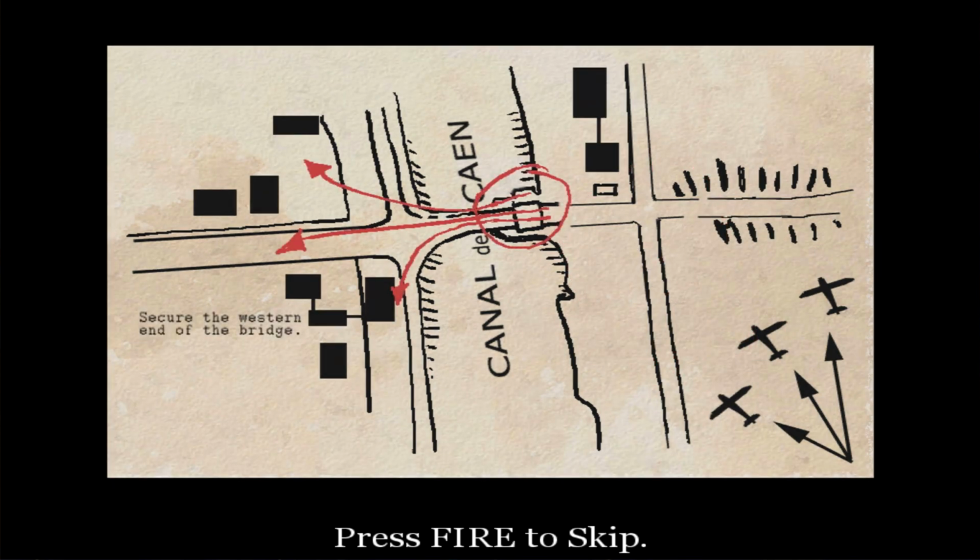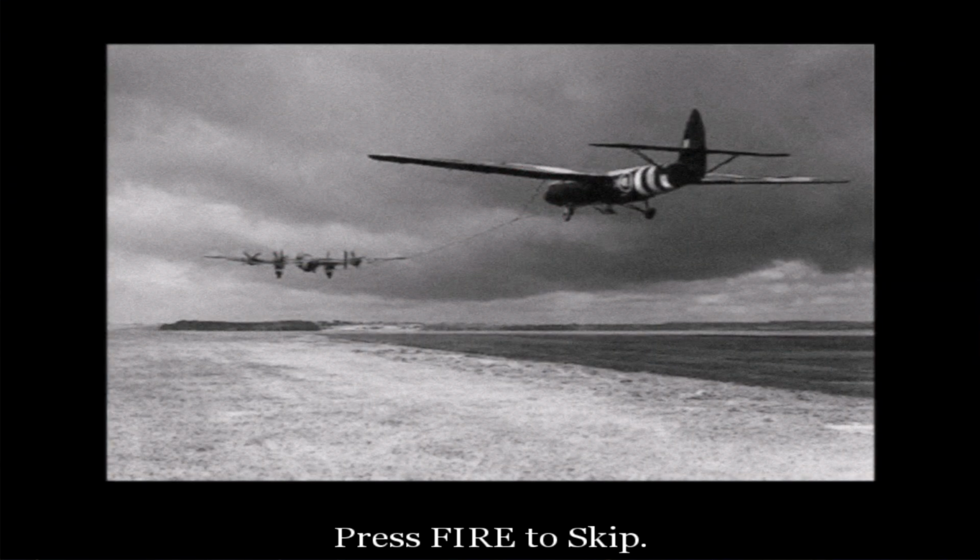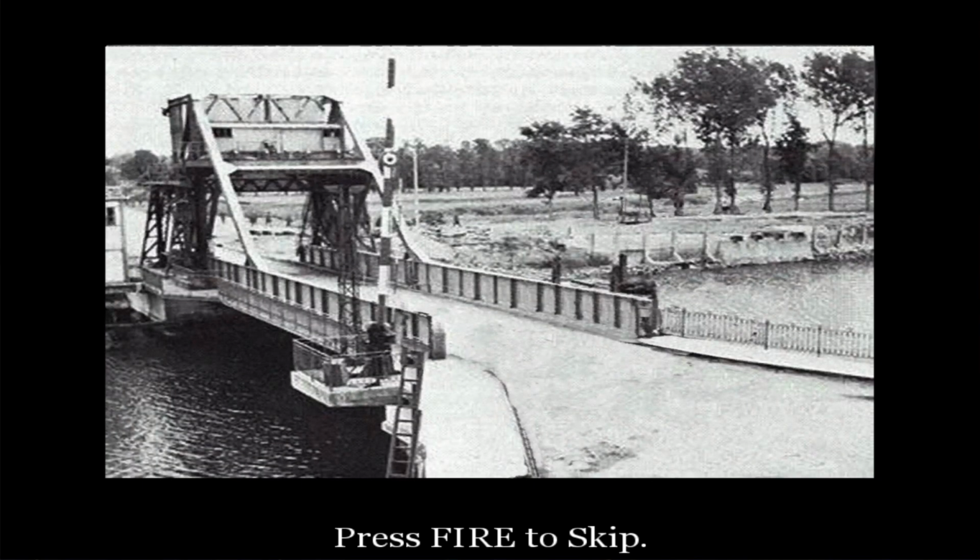Once we've captured the bridge, we hold it until relieved, which could take several hours. During that time, we may find ourselves using the Germans' own weapons against them. So I suggest you familiarize yourselves with the captured ones we have on base. Good luck, and Godspeed. Dismissed!